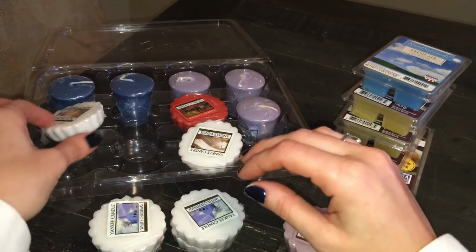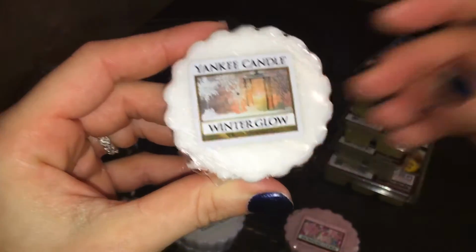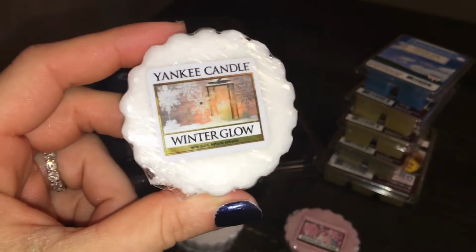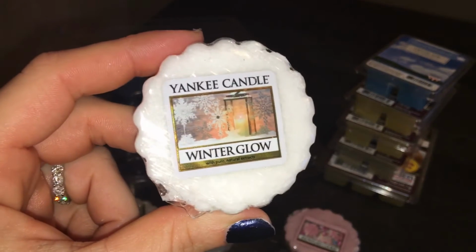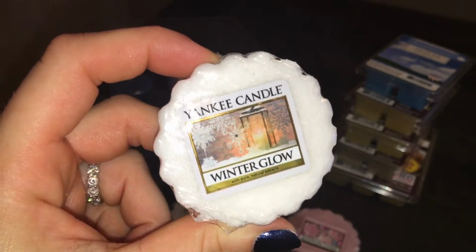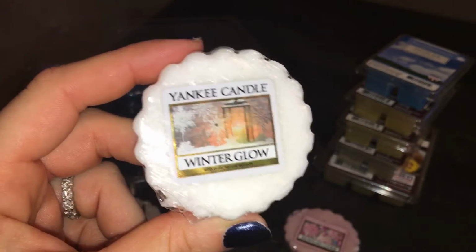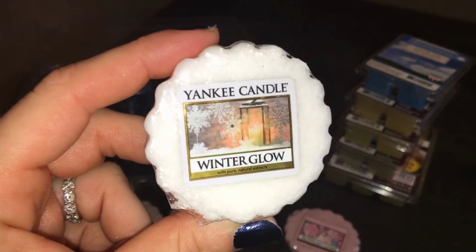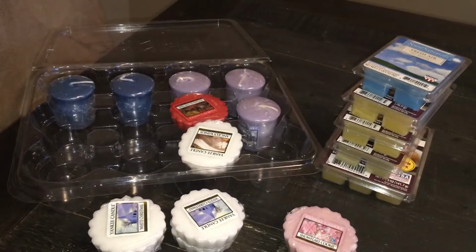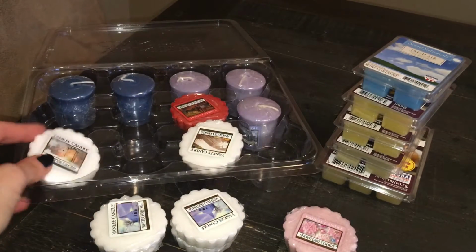Let's see. I got a winter glow because I just love this fragrance. I actually had this in a votive, and believe it or not, I could smell the votive. It wasn't super strong, but I got the scent of it. So I figured if it does well in a votive, it's got to do well in a tart, right? And these were on sale for $1. I missed the 50-cent sale, but I figured even $1, it's worth it to give it a try. Love this fragrance. It's a fresh, wintry, really nice scent.